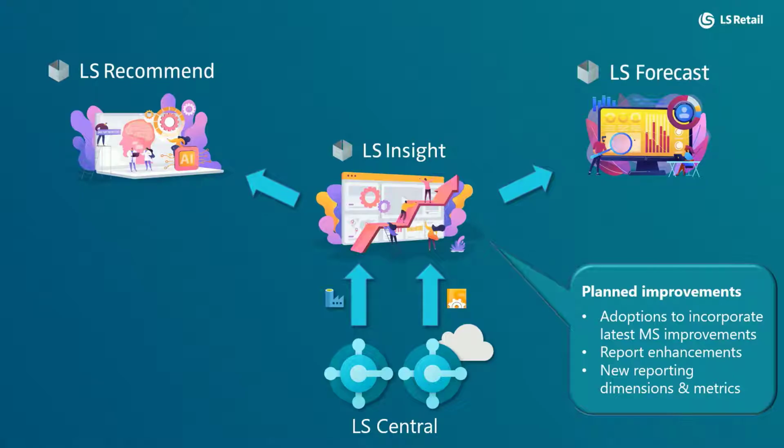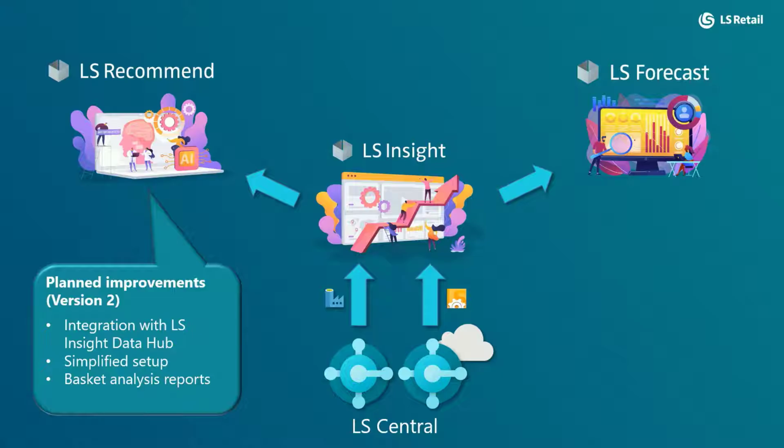Our roadmap for LS Insight includes adaptations to our reports to incorporate latest Power BI improvements from Microsoft. We will enhance reports and add more to the stack, and we will also introduce new dimensions and metrics for reporting to make the solution even more complete. Our work for LS Recommend is focused on version 2, which will bring the integration to the LS Insight Data Hub and therefore enable LS Central in the cloud. The result from the basket analysis calculation will be provided back to LS Insight, where we will build reports on top of this data. And this will give you totally new insights into your sales data.